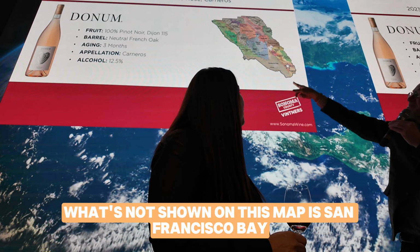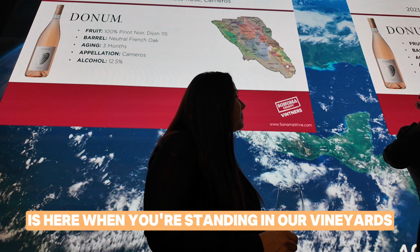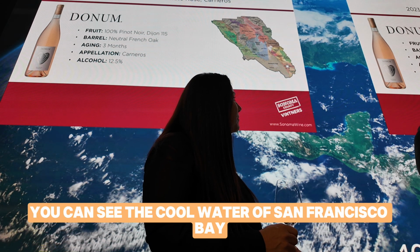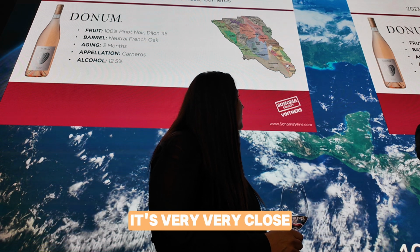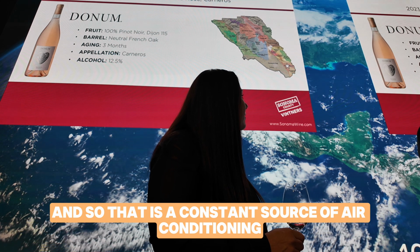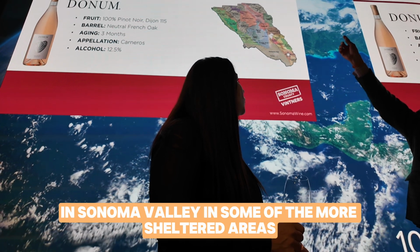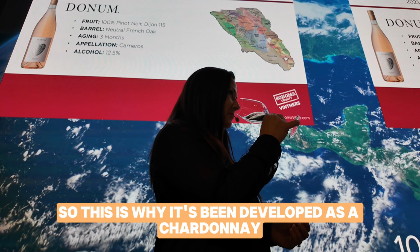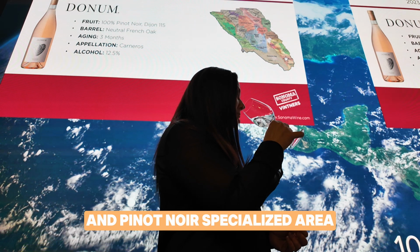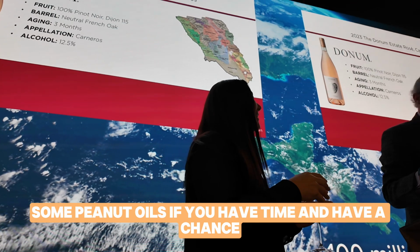But also, what's not shown on this map is San Francisco Bay is here. When you're standing in our vineyards, you can see the cool water of San Francisco Bay literally a kilometer away. It's very, very close. And so that is a constant source of air conditioning. It keeps the temperature much, much cooler than if we were further north in Sonoma Valley, in some of the more sheltered areas. So this is why it's been developed as a Chardonnay and Pinot Noir specialized area. Come and taste our Chardonnays and Pinot Noirs if you have time and have a chance.